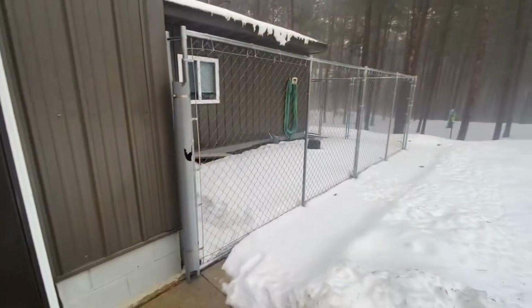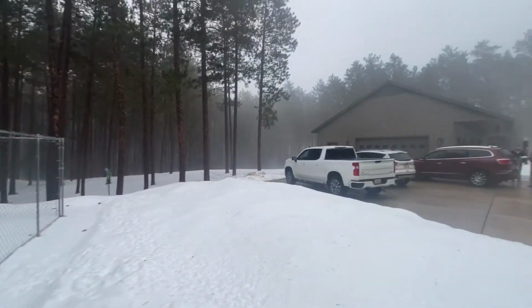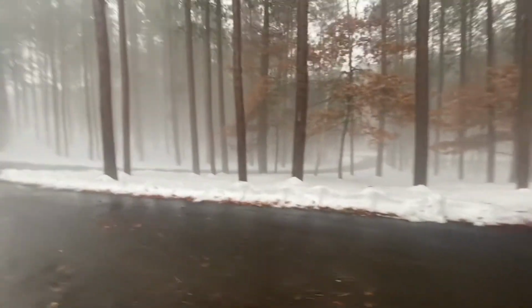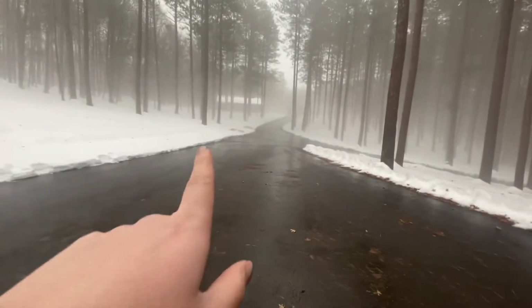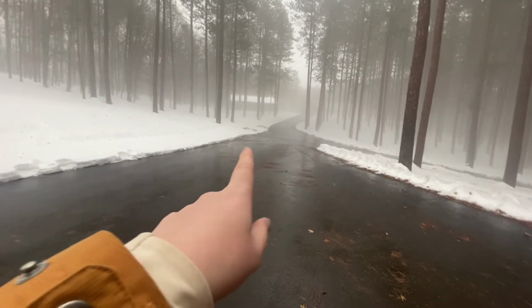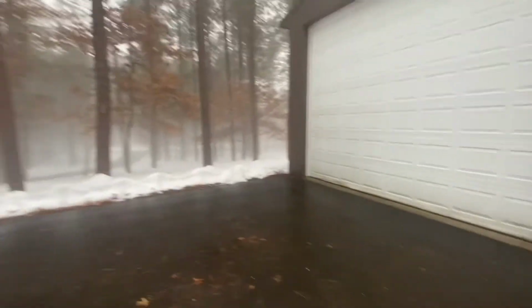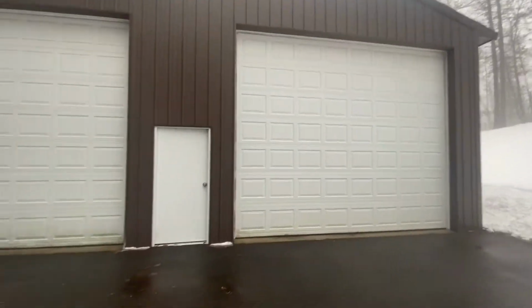We've got a nice dog kennel out here. It's on 10 acres. It's a really foggy day, but there's the driveway coming in. The other pole shed's over there, and the house is back there through the trees. And here's the other pole building.